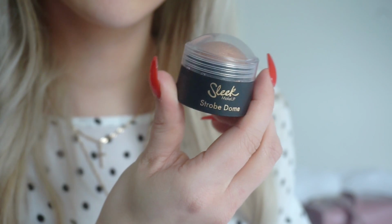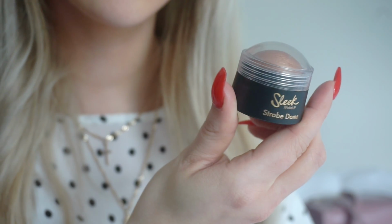Another one is from Sleek and it's their Strobe Dome. I got this quite a while ago and it doesn't really look like much and I can't actually work out if it's cream or powder. I think it's cream, but it feels so powdery. It's just like a bronzy highlight and it looks so nice on if you have got a tan. When I've put fake tan on, this looks amazing and I would use it as well like on my collarbone or something like that.